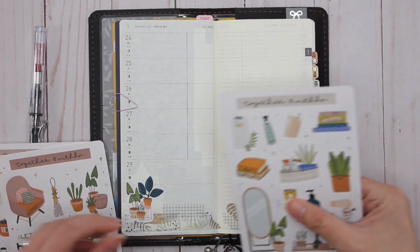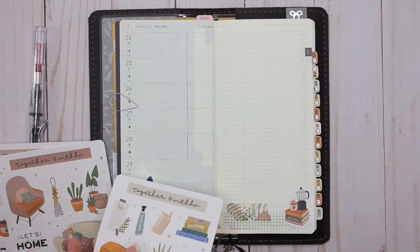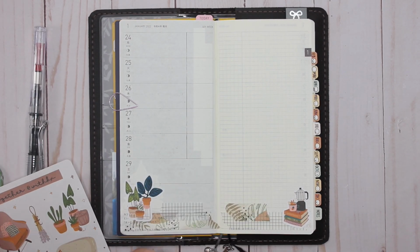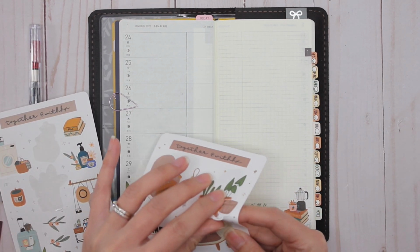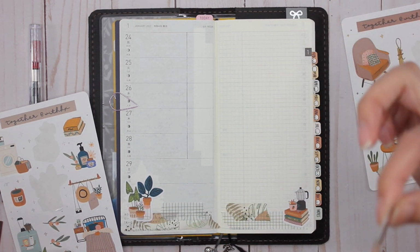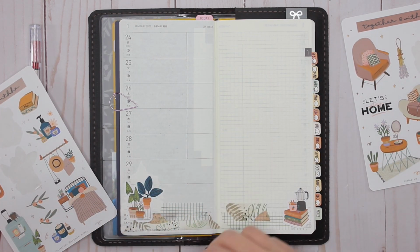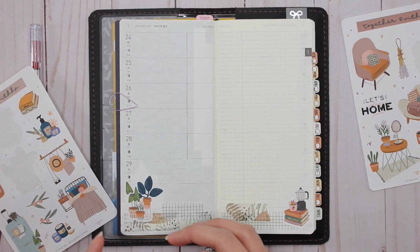There's books, and I want to place the book somewhere. And there's the plants too. I want to use these plants, but I always feel like they should go in the middle or in the corner. But I also feel like I need to place books. So let's do, actually this one is the planner.